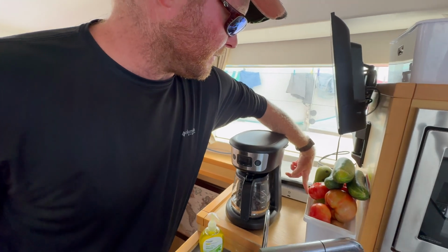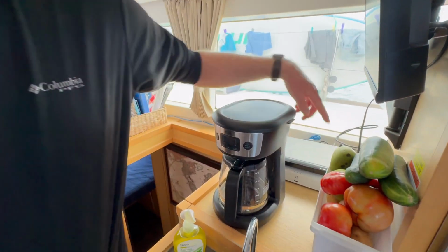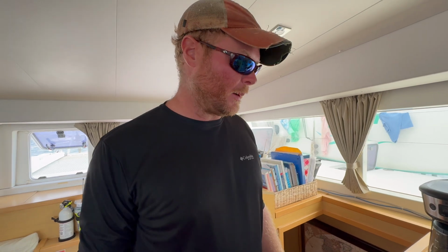This is an NVR for our camera system. We got a security camera on the back. We can look at our boat if we have Wi-Fi or cell service on land. We can make sure the boat's okay, make sure nobody's breaking in. It has detection and it can alert me when people are at our boat as well.